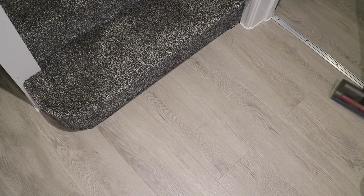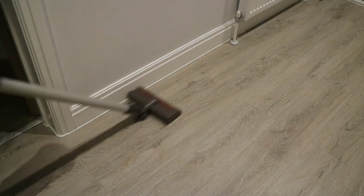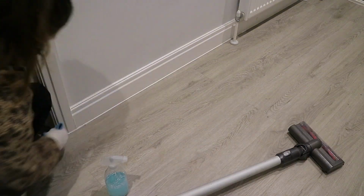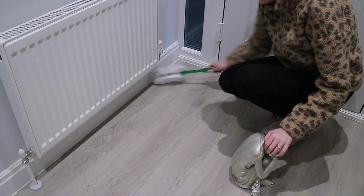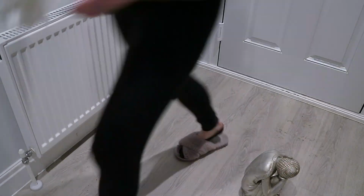Finally, I'm cleaning up the main part of the hallway, so the entranceway. This gets so messy, especially right now in the winter. There is just so much rain and mud about, so it definitely brings in, or we bring in, all of the dirt and outside with us. So I do find myself hoovering this part of the hallway quite a lot.